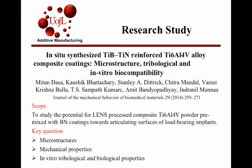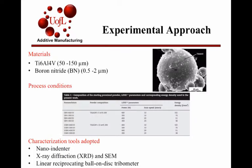Here titanium is known as a good load bearing material, but it has very poor wear characteristics. So by adding this boron nitride, we are going to get good wear resistant properties as well as good load bearing capacities, which is required for our application. The key question they have addressed is the influence of processing parameters on the microstructures and how this variation in microstructures is correlated with the mechanical properties and in vitro tribological properties.